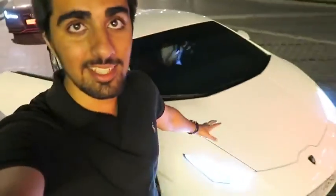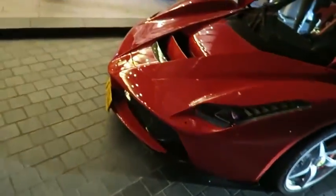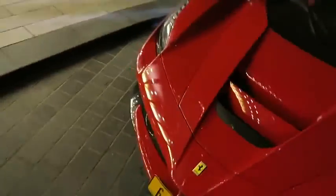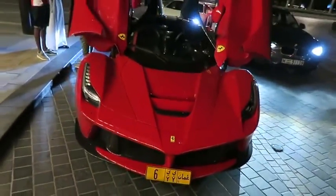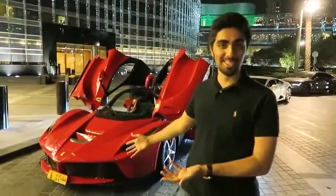But yeah, as you just saw, we just arrived at the Burj Khalifa, my sister in her car, and I was in the LaFerrari. But wow, this building, every time I come here, I can't fathom how tall it is. It's just ridiculous. But we have the LaFerrari here, gorgeous, gorgeous thing. Honored to sit in it. Wow, wow, look at it.